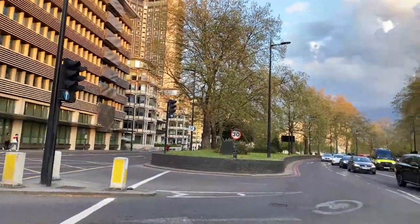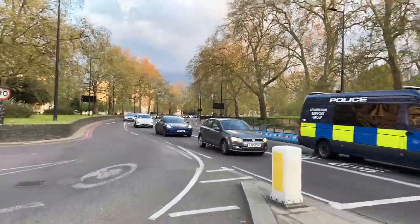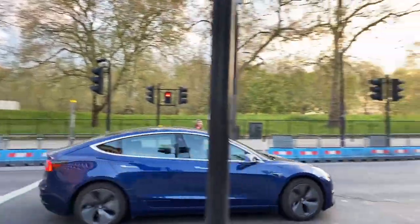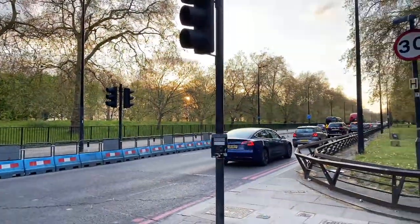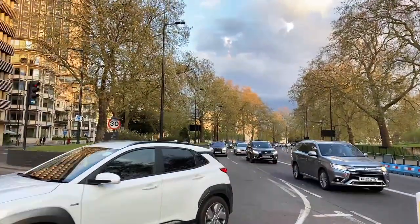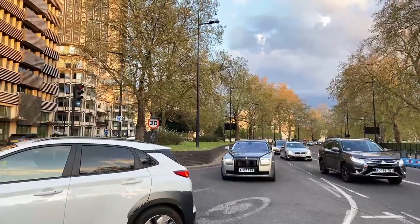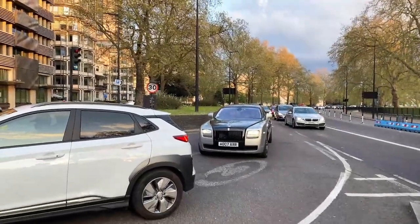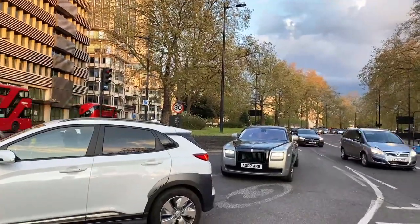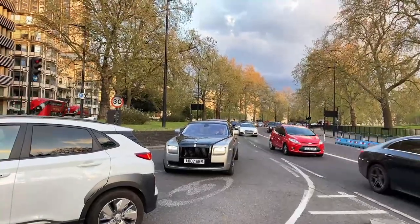Is there anything down here? Nope. I guess we have a Tesla. That's gotta be something. Yeah, it's just a Tesla. Oh my God, look at this exquisite decadence coming this way. It is a Rolls Royce. That is beautiful. Look at that.